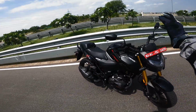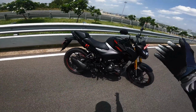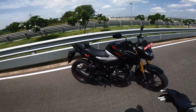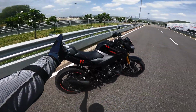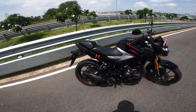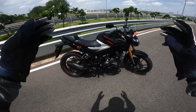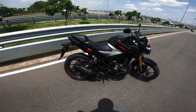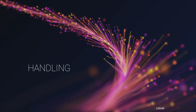LED lighting, connected bike features with navigation, call, SMS and email alerts, last park location, geofencing and whatnot, and option to go with split seat or single seat. The fastest and the lightest bike in the segment is here, and it's here in style, and it is here to kind of make a statement in and of itself.